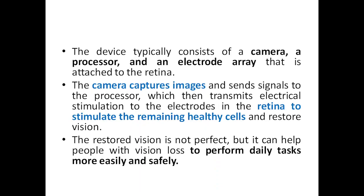So the device typically consists of a camera, processor and an electrode array that is attached to the retina. That means the retina is not functioning, but we are giving whatever the retina requires with the help of an artificial implant, that is the retinal implant. So we need three components: a camera to capture the light, a processor to process the image, and an electrode array to send the signal to the retina.